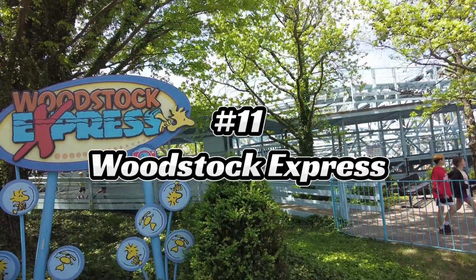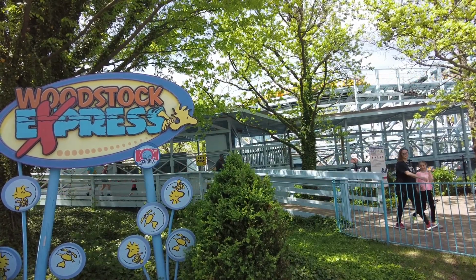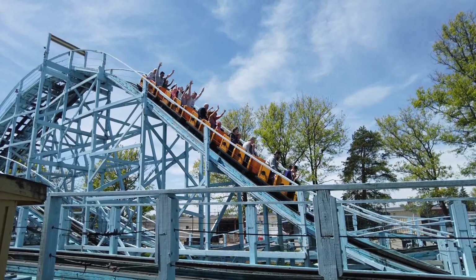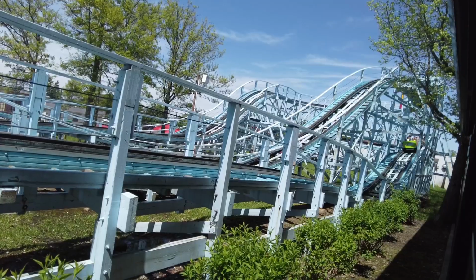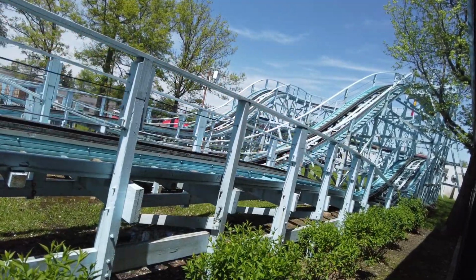Finishing with all these kiddie rides is my number 11. Woodstock Express is a small traditional wooden coaster for the little ones. I remember riding it as a young kid when the ride was called the Beastie, so there's a lot of warm fuzzies here. It's pretty difficult for some adults like me to squeeze themselves into this train, but it's very well worth it to feel like a kid again. I always love these small kiddie coasters.